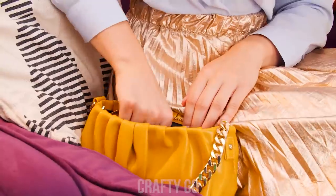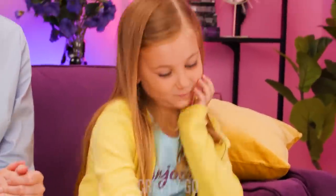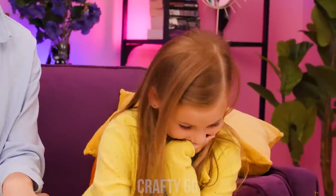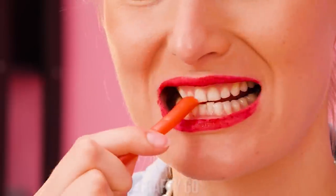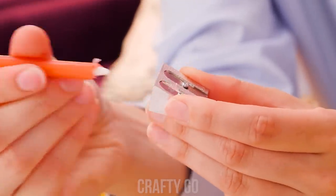Sometimes you get hungry while playing with kids. For me? Yeah. Thank you! I know. I can eat this. Huh? What's that? Just a pencil. Okay. Or not. Nom nom nom. Can I use the sharpener? Thanks.